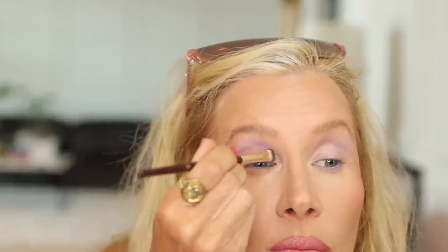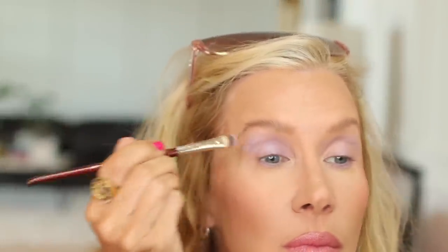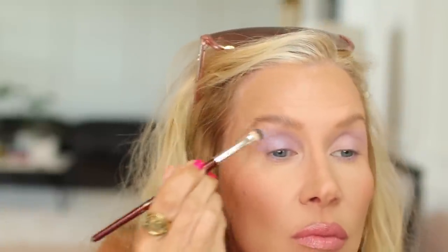Dip back into Wisteria. Kind of work it in my brush, and I'm gonna go on my lower also. I wanna kind of stamp some on. Okay, let's take like a shader brush like this, the 203, and I'm gonna get this on my brush, kind of work it in on the mirror, and I want to kind of, yeah. Get that going.